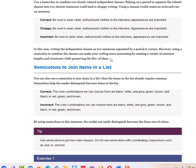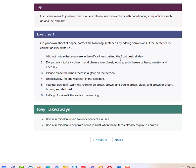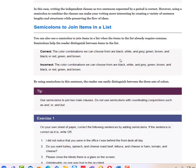So use semicolons to join 2 clauses. Do not use semicolons with coordinating conjunctions such as and, or, and but. You can also use semicolons before a transition word as well to separate 2 sentences that are joined together by a conjunctive adverb or transition word. So use a semicolon. Key takeaways. Use a semicolon to join 2 independent clauses. Use a semicolon to separate items in a list when those items already require a comma.